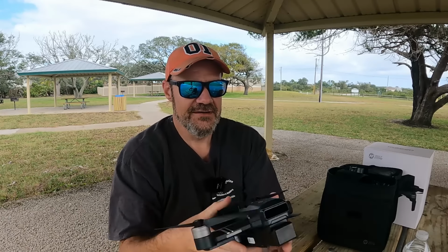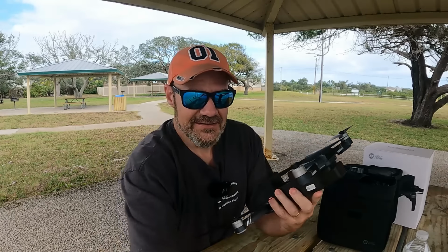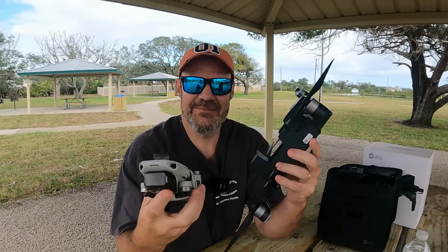But opening this drone up here, look at this. Look how big it is. It's actually heavy without the battery. But this is Rose. This is our DJI Mini 2.